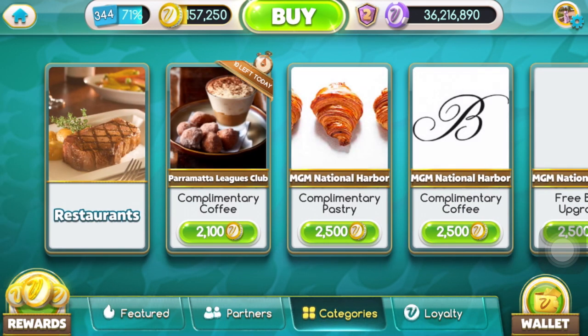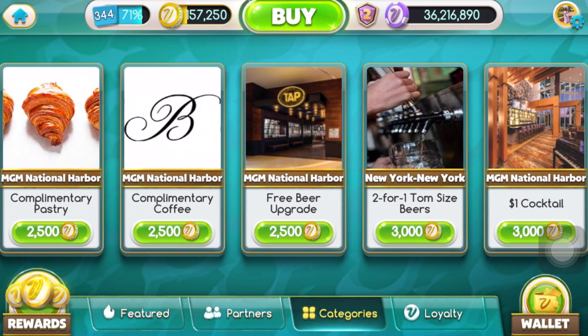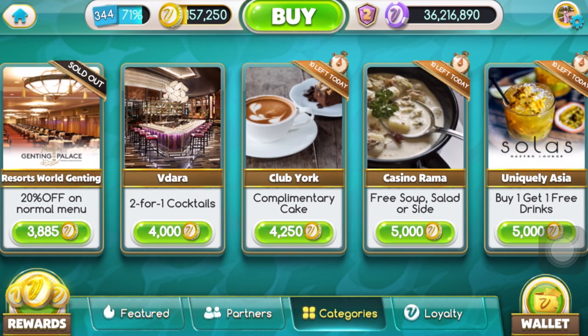You can get attractions, shows for 50% off. I didn't go to a show, obviously, because there's none right now. I don't believe, I don't know. But that's what I did. I was able to use that.